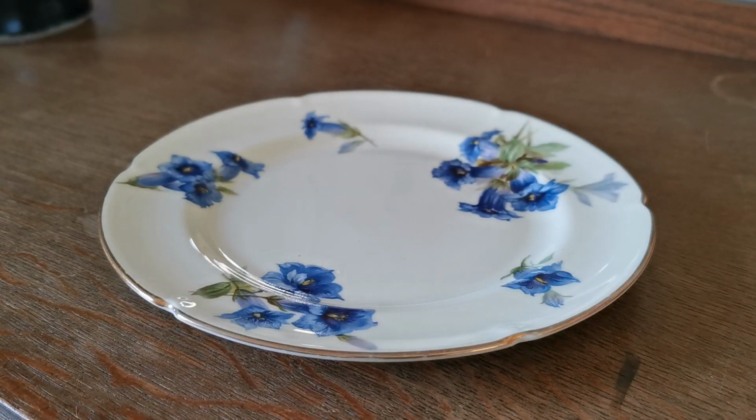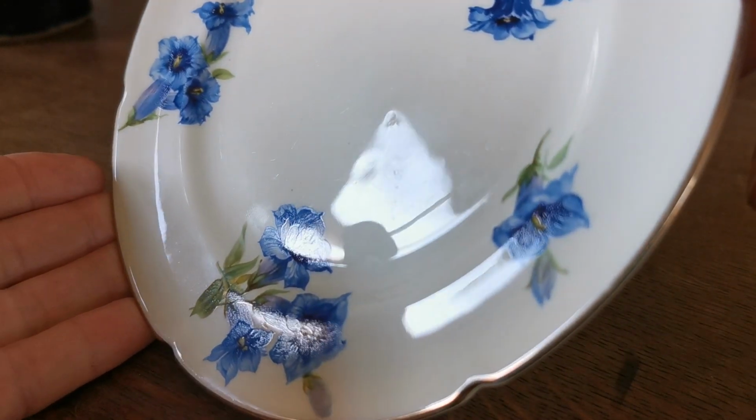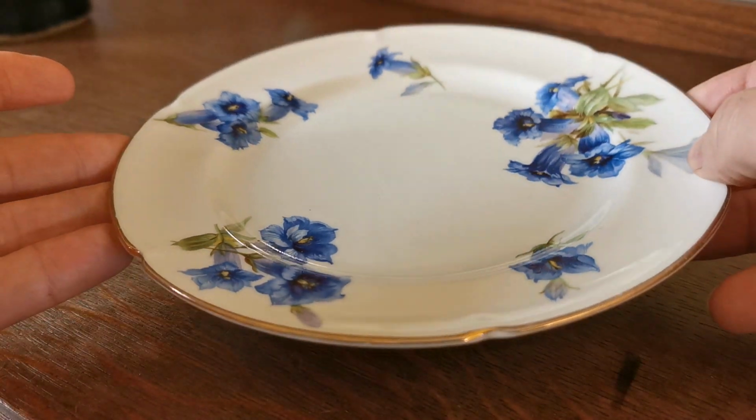Made as mainly tea sets rather than dinnerwares by Royal Doulton in this period. And in lovely condition, if I can just get a gilt reflection, sorry, a glaze reflection for you. There we go. Not bad for something coming up close to antique.